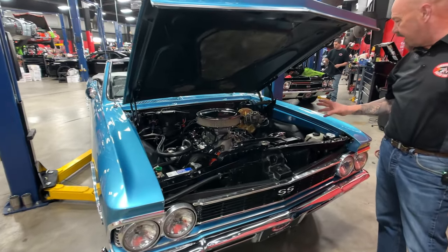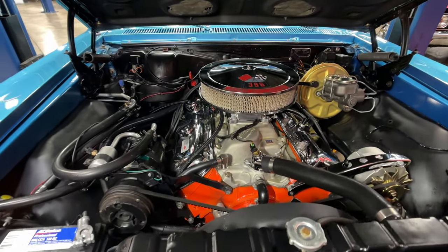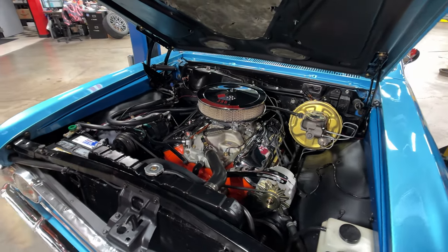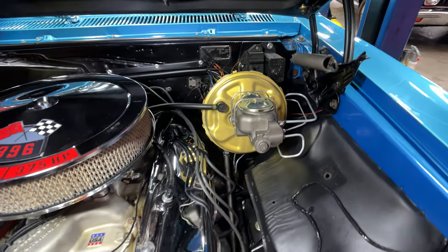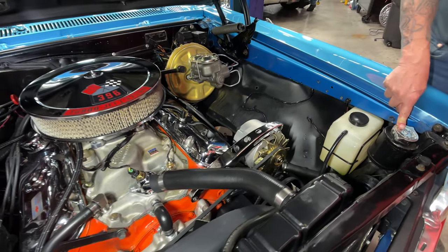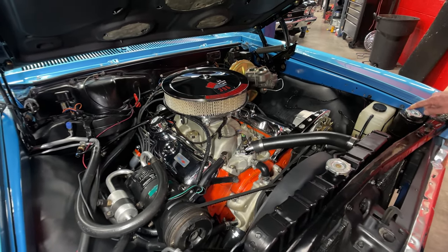We got chrome valve covers. We got an Edelbrock intake. We got fuel injection. We got a brand new brake booster. It looks like a fairly new master cylinder. It looks like all the brake lines have been replaced. They're all new. It does have power steering. The reservoir for the power steering is actually over here. We got an aluminum water pump on there. You can see everything's slick as can be.